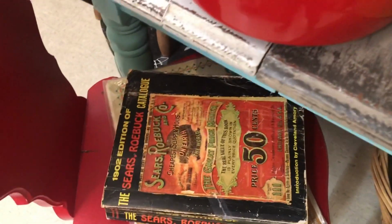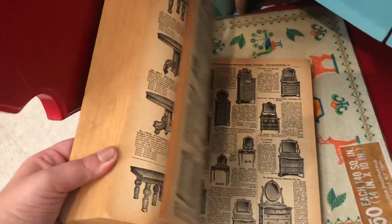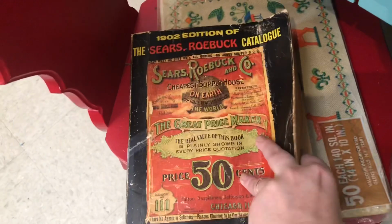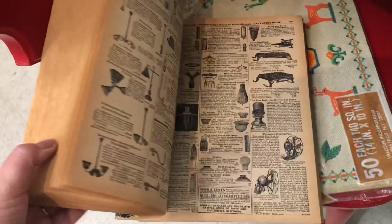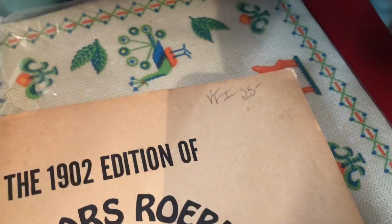I loved this book right here. It is amazing. It's a huge reproduction of an old Sears and Roebuck catalog. And I love these things. I have a smaller version, and it's a great option. But for this particular thing, on this particular day, it was just a little bit out of my price budget. It was $25, you can see right there.